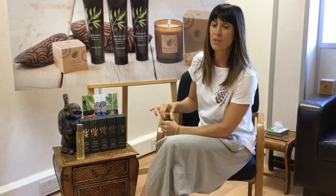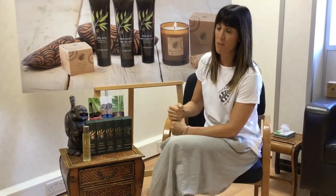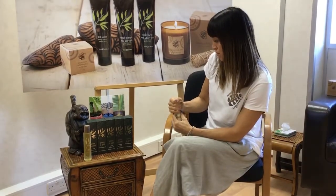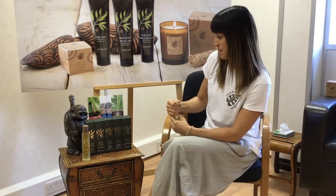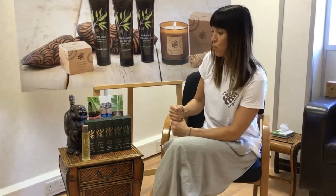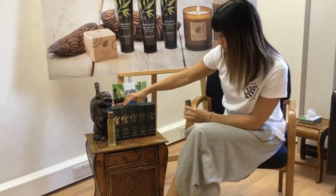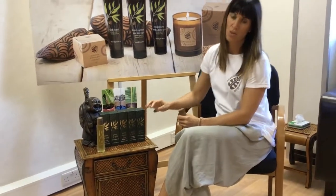Today I'd like to show you, for those that haven't seen them, our fantastic body oils. We launched them earlier this year in February at the Excel show. We've got 5 beautiful natural earthy aromas in 5 different flavours. All are sweet almond oil based. We've got our rejuvenate, detox, uplifting, indulgent and relaxing massage oils.